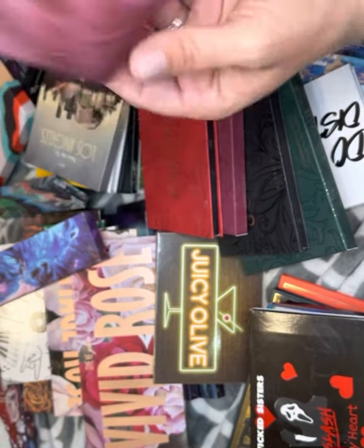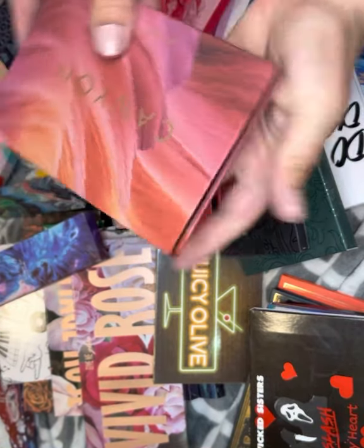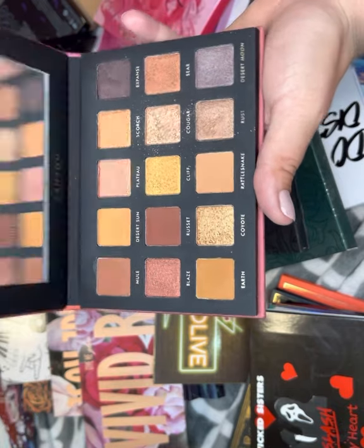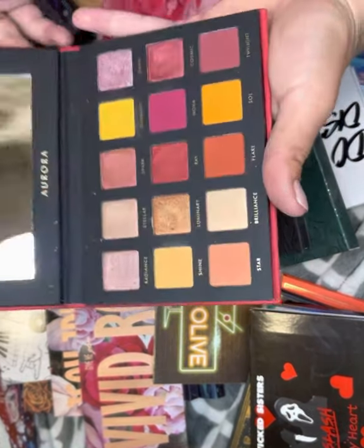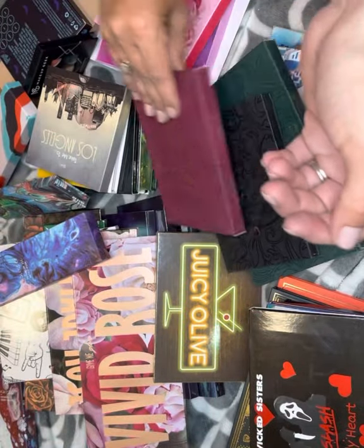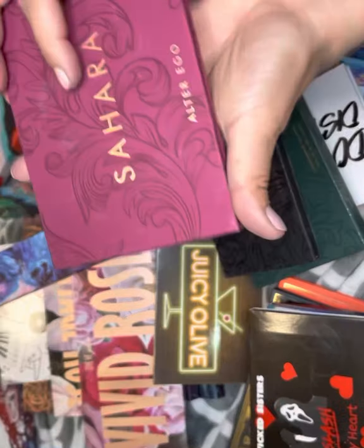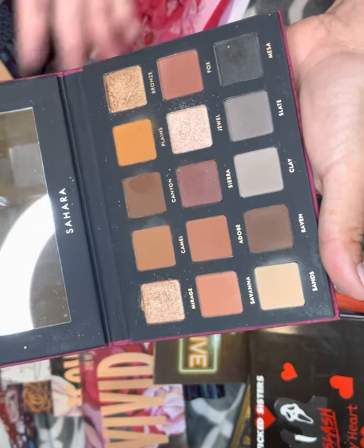This is the Canyon palette. This is a dupe for the Natasha Denona Bronze. It's really pretty. I love the packaging. This is the Aurora. I think this is a dupe for the Sunrise. Keeping the Sahara. It's a dupe for the, is it the Biba? I think it's the Biba.